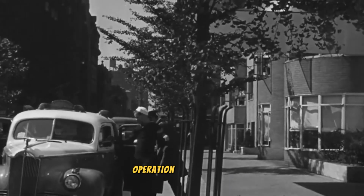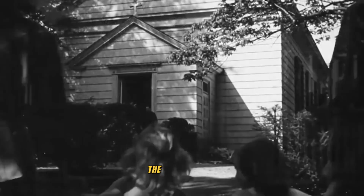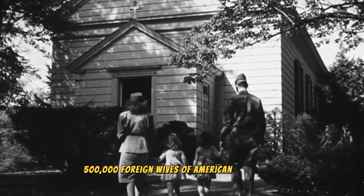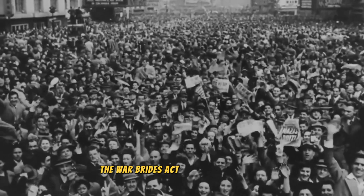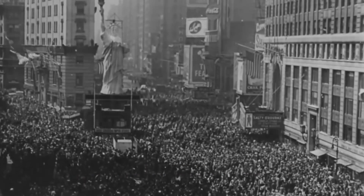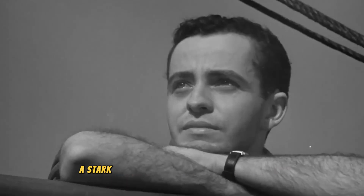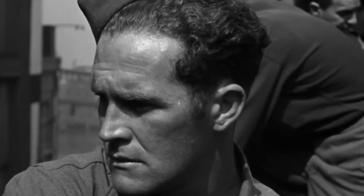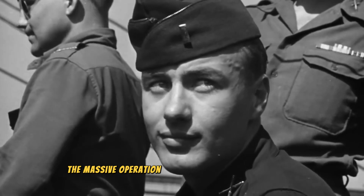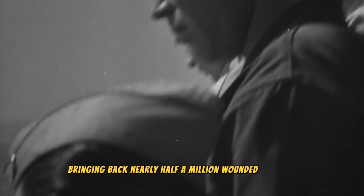Operation Magic Carpet wasn't just about bringing soldiers home. The WSA and Army partnered to transport an estimated 500,000 foreign wives of American servicemen. The War Brides Act, passed by Congress, allowed these women to enter the US. British war bride Alma Annan fondly recalled the delicious food aboard the ship, a stark contrast to wartime rations in England. "They gave us chocolate ice cream. I ate so much."